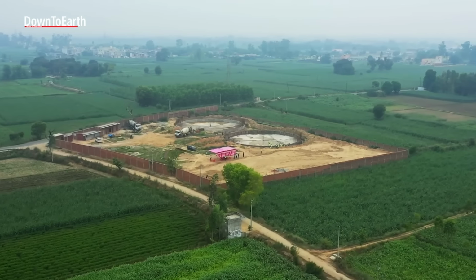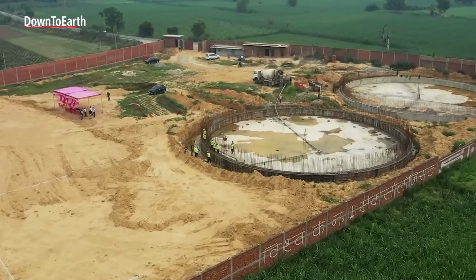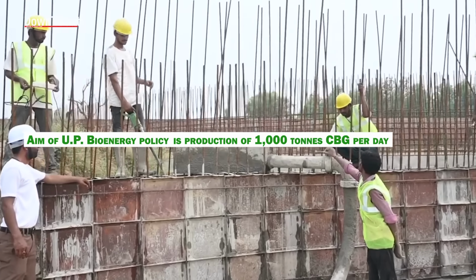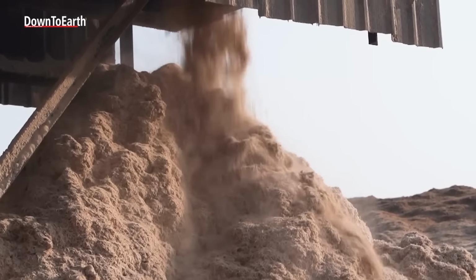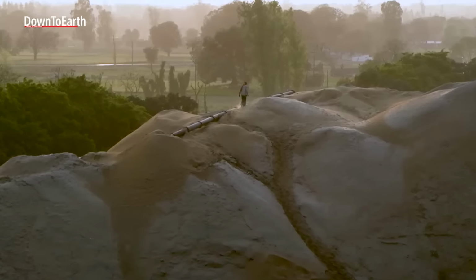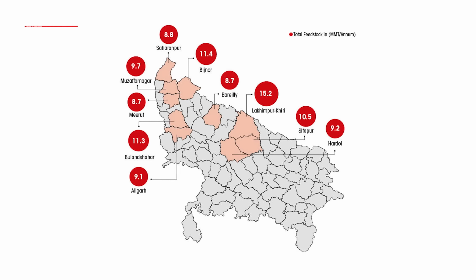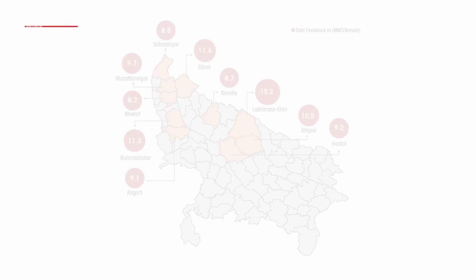In October 2022, Uttar Pradesh introduced its bioenergy policy. The policy sets an ambitious target to produce 1000 tons per day of CBG by the year 26-27. According to CSE's report, the western region of Uttar Pradesh is rich in feedstocks. These regions include Lakhimpur Kheri, Bareilly, Bijnor, Saharanpur, Muzaffarnagar, Bulandshahr, Aligarh, Sitapur and Hardoi.